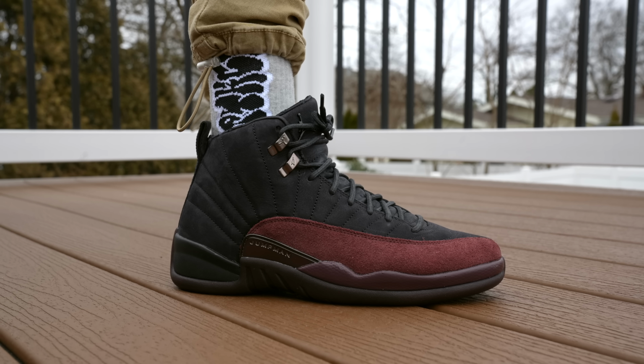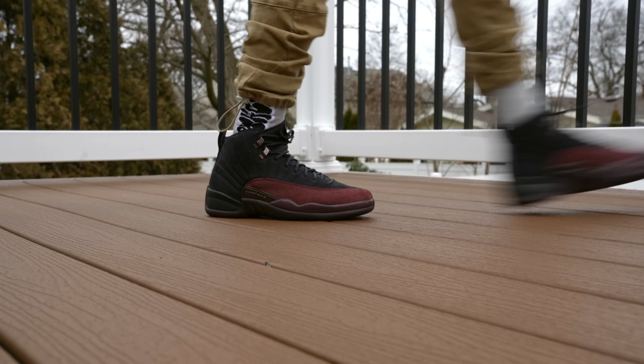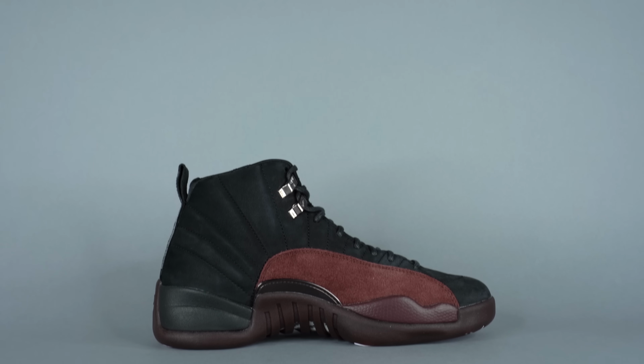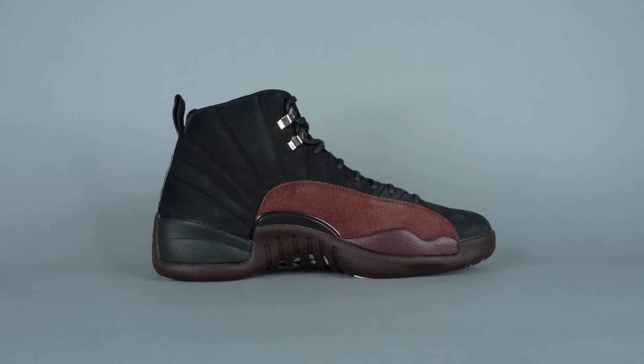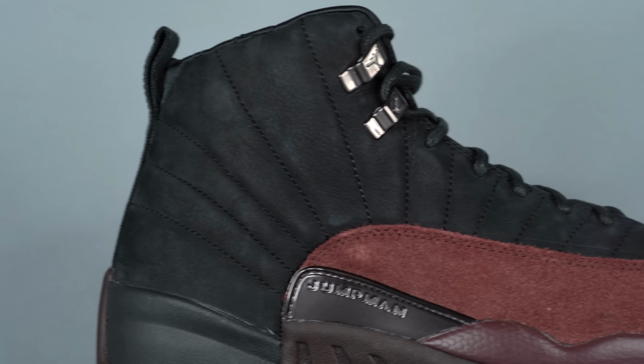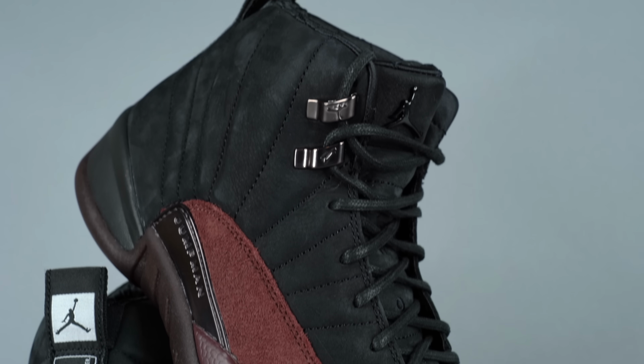Continuing back on the lateral side of the sneaker to the midfoot, you get to this sort of dark bronze plastic detail with the word Jumpman debossed into it. On the medial side, you have a similar detail except without the Jumpman wording. Then moving even farther back in the shoe towards the heel, you get some more of this black nubuck. And if you guys didn't know, the inspiration behind the Air Jordan 12 silhouette itself is actually the Japanese rising sun. So that's why the 12 has these stitch lines radiating out from the midfoot of the sneaker.